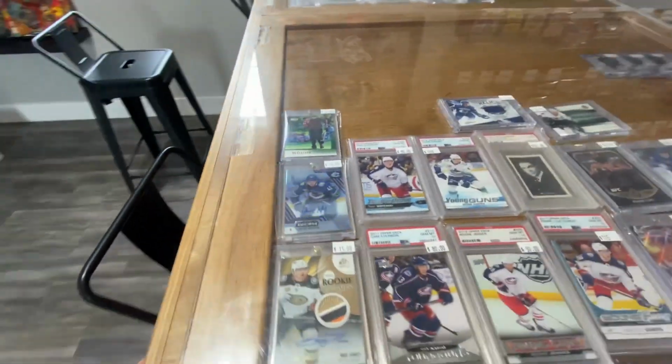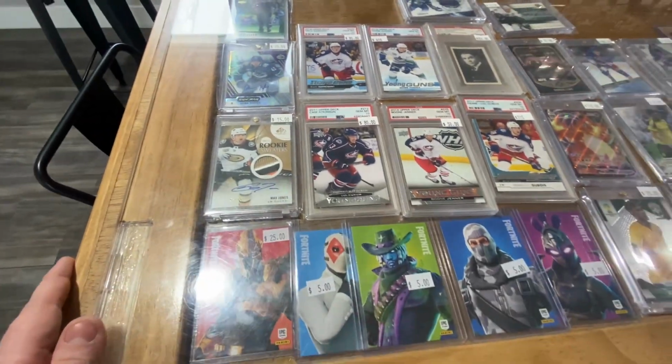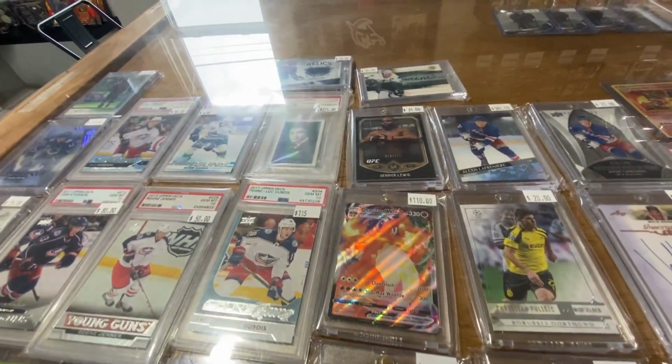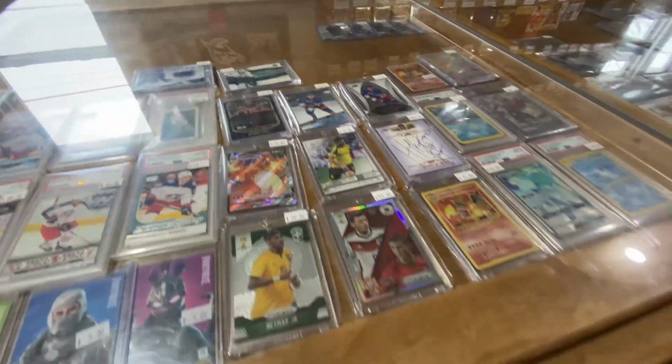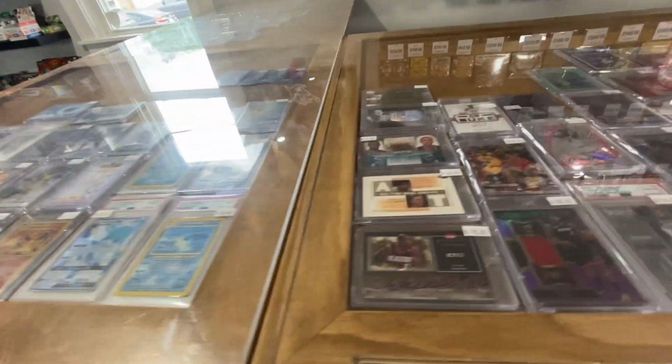They had some Tiger Woods, some hockey, some nice Fortnite cards in here. They even have an autographed Hulk Hogan, which I didn't notice till later, but you can see it right there next to the soccer card. Autographed Hulk Hogan, sick, right above that Charizard. Just really, really nice stuff.